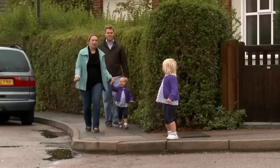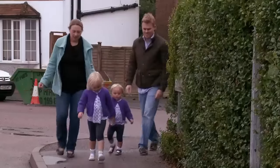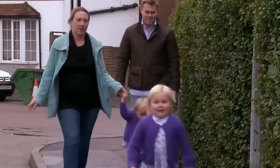It would be nice to be able to look out of the window and see fields and to have that feeling of space. And you were quite happy living here until you found out that you weren't the only Kiwi in the village.